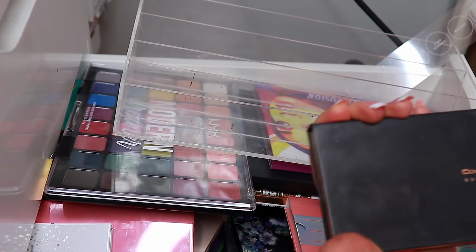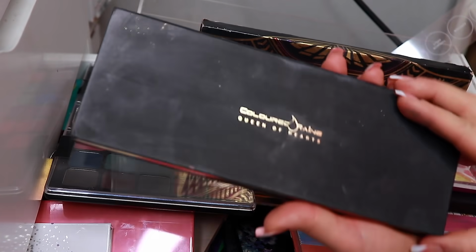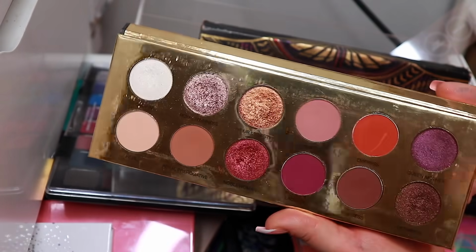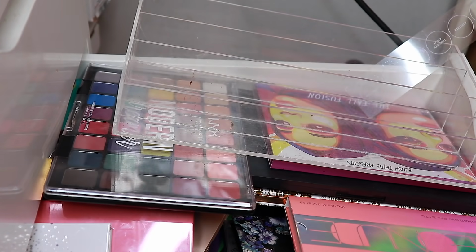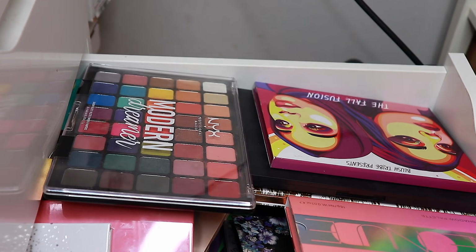The last palette, as I said, was the Colored Rain. What is this called? Queen of Hearts. Why didn't I know that? And this is what this one looks like. It's such a pretty palette. I really want to get some more use out of this one. So great. Now we're going to jump into this drawer.